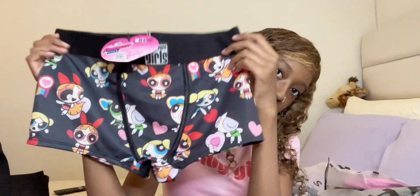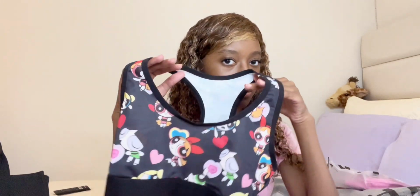Next, this is from Runway. It's like they collab with Shein or something. These are my new PJs. I'm gonna wear these the night before school because they just give. So they're Powerpuff Girls. I got these shorts, they kind of look like boxers. They do look like boxers. There is no kind of. So these boxer looking shorts, and then this cute little sports bra kind of top.